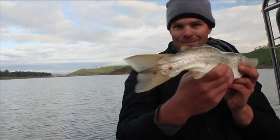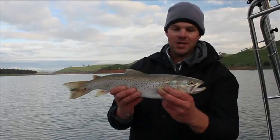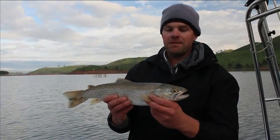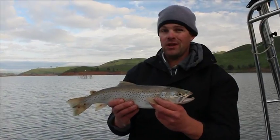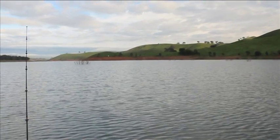Lovely. My first brown trout on tonight's episode. I was up here some weeks ago with my father Ron once again on a Tabs boat day, a family fishing day up here, and we actually got 3 nice browns around about that size. That guy's going to go in the tank and we'll release him a bit later on.